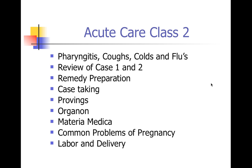And then we're going to end by talking about common problems of pregnancy, labor, and delivery. And these are two topics that I'm interested in, not because my wife is pregnant, but because I have 6 goats, five of them are females, and 3 are pregnant. I have a pregnant donkey and a pregnant cow, and homeopathy works extremely well in the treatment of animals. In fact, my wife and I are probably going to be attending a homeopathic veterinary seminar, a 1 week seminar held in March of this year in Arizona.